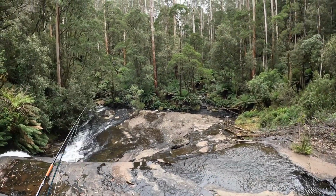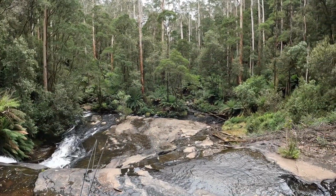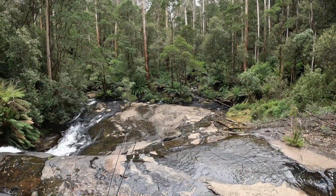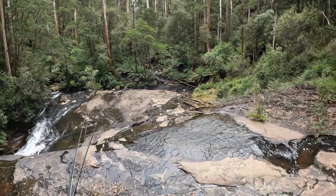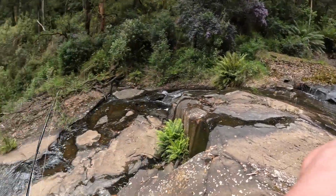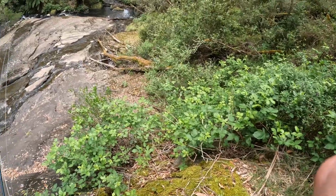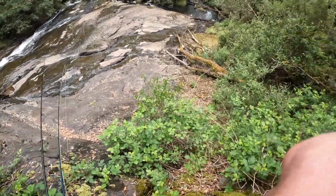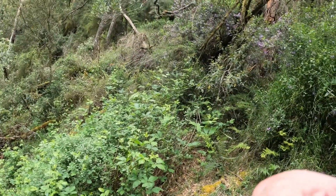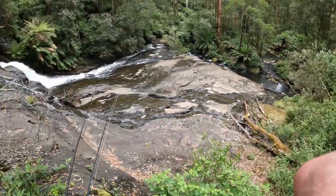And further down there, don't know what's over that side, no idea. Actually, it looks like it joins. We've got to find a way in down to that pool. Oh, yeah. Well, I'm not fancying the blackberries down this side. That's pretty rugged. Maybe that side.